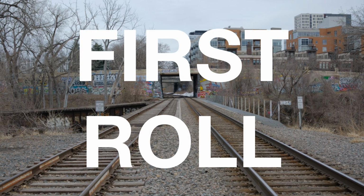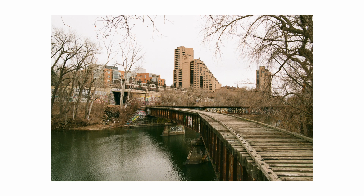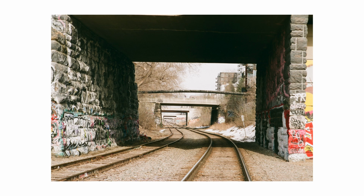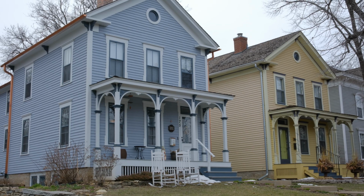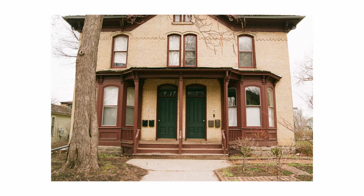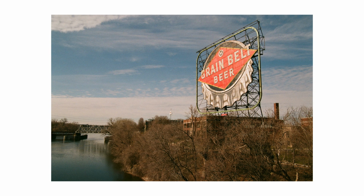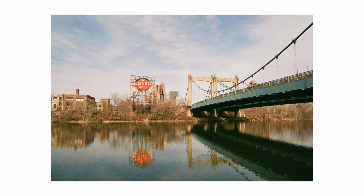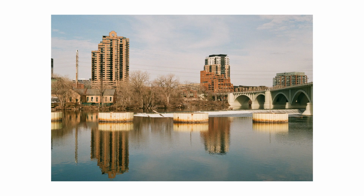My first roll was shot on an overcast day, strolling around in Minneapolis. Even on an overcast day, there was some warmth to the film. I liked how the reds showed up on the gnome, as well as how they popped in the graffiti. As the sun started to come out, I really liked the color of the baby blue sky. Overall, the first roll of film showed the potential it had, and I was excited to shoot more.